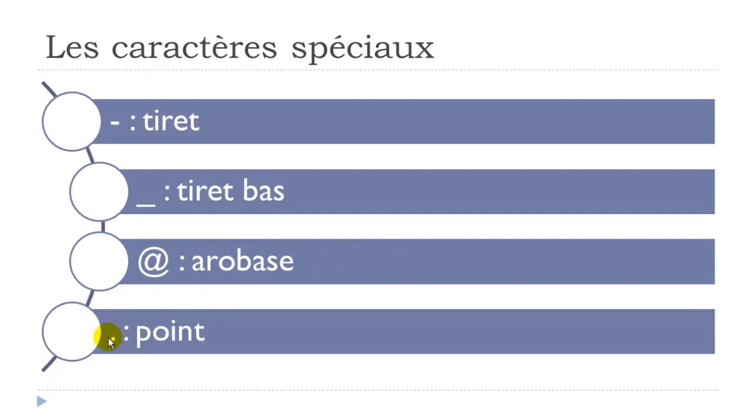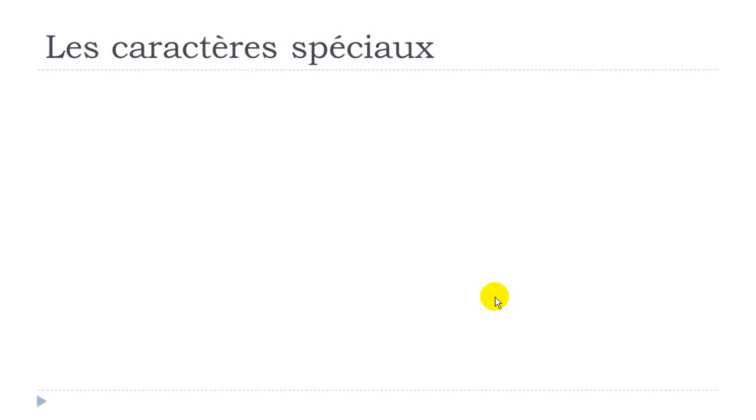Here. So the dot, okay, because it's not always easy to spot here. We call it point, okay, point. All right. So one more time, tiré bas, arrobase, point. Okay, and then it continues a little bit.